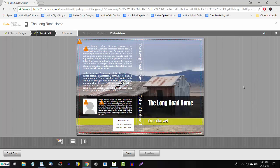Okay, we are previewing it. But there it is. You can see it a little bit bigger, and that's it. You can edit. You make changes. You can change fonts, change sizes, I believe. Choose fonts, choose layout. You can play around with all this stuff. But there it is. There's your cover.